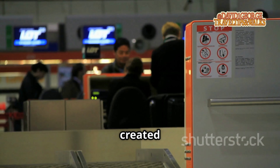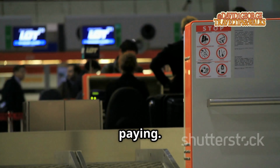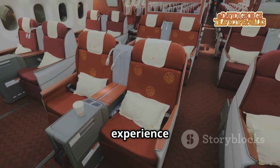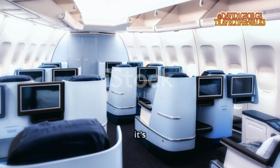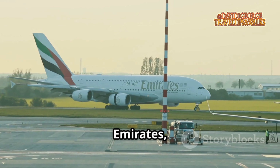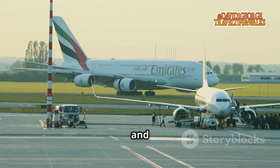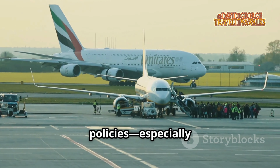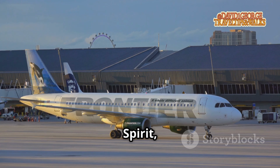Not all airlines are created equal when it comes to upgrades, especially if you're hoping to snag one without paying. If your goal is to experience the luxury of business or first class without the hefty price tag, it's essential to choose your airline wisely. Full-service airlines like Emirates, Singapore Airlines or Qantas are known for their exceptional service and generous upgrade policies, especially for their loyal customers. Ultra-low-cost carriers like Spirit, Ryanair or Frontier typically have limited or no upgrade options.